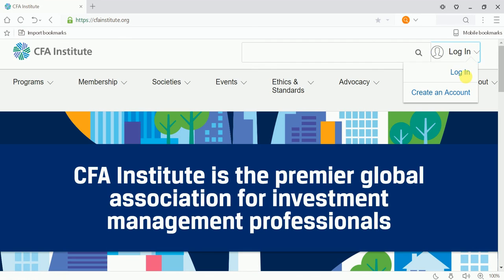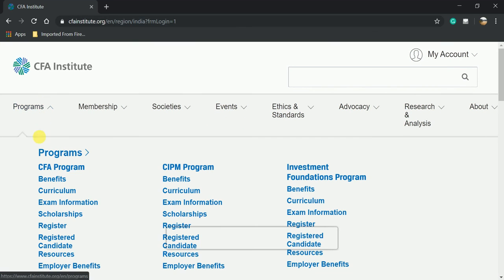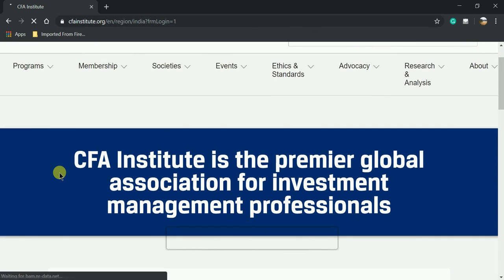Going there, you need to first create an account. It will just ask for your email ID, put in that, and then you have to log in. Once you are logged in, go to Programs tab, CFA Programs and Scholarships.